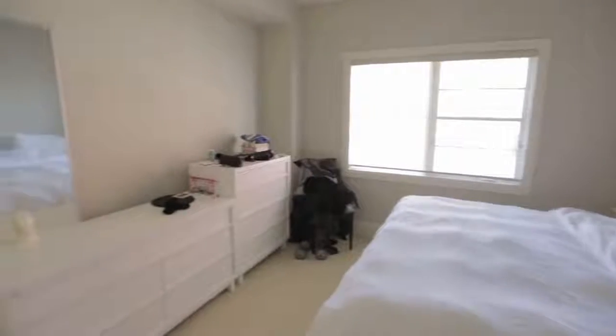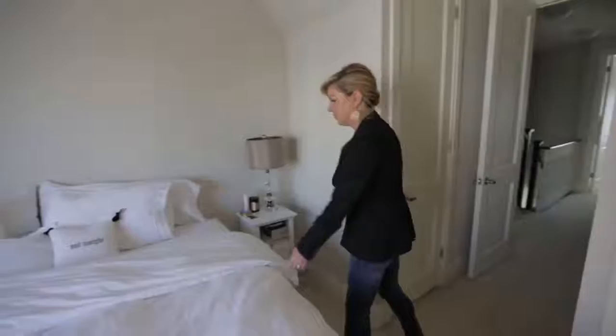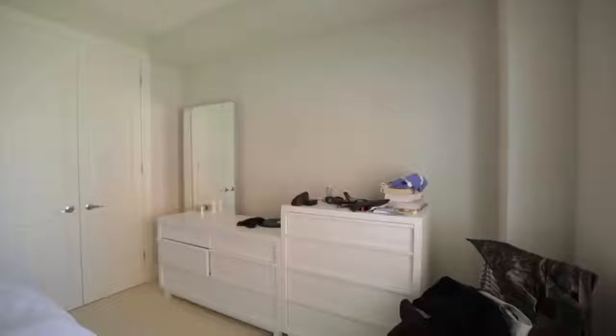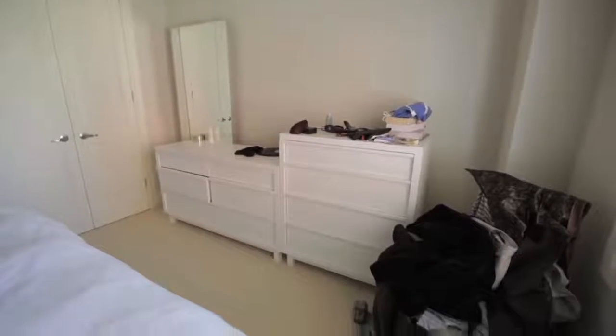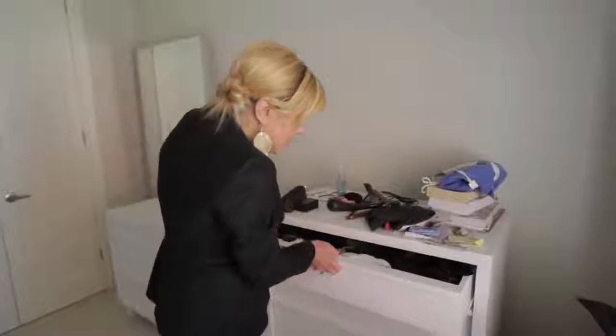When I first saw this room, I thought it had really good bones, but that was about it. It was completely white, very stark. It didn't have any character at all. There was mismatched furniture. Everything felt like it was kind of the last thought in this whole house, and that sometimes happens in a principal bedroom.